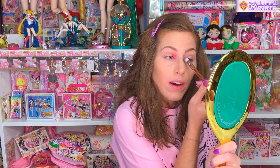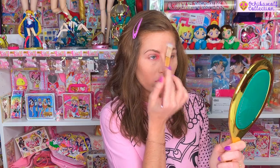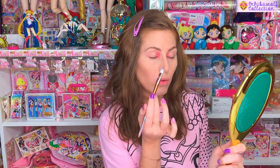Ooh, we popping! This Love color is bringing it out. You know how some makeup people will just do one eye first, complete the entire look of one eye, and then go do it on the other eye? That's not how I roll. I can't do it that way.